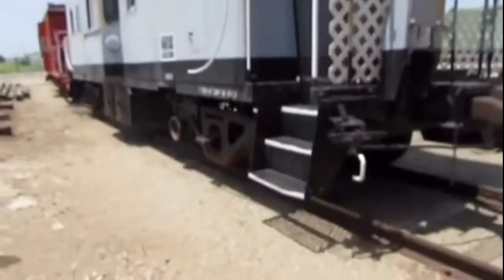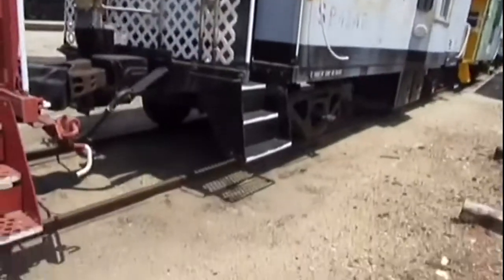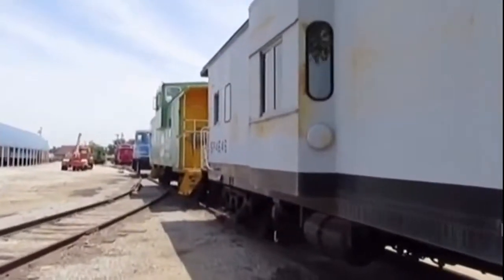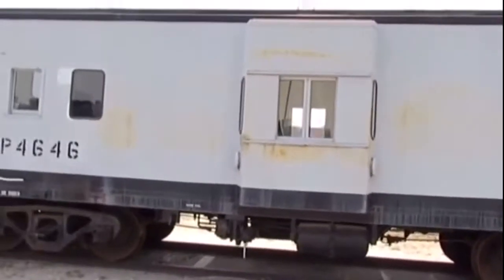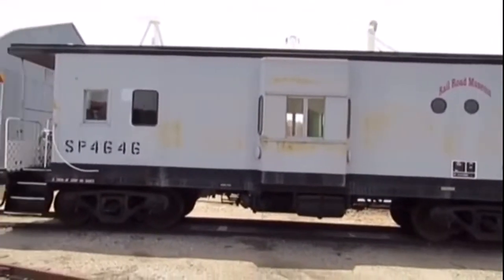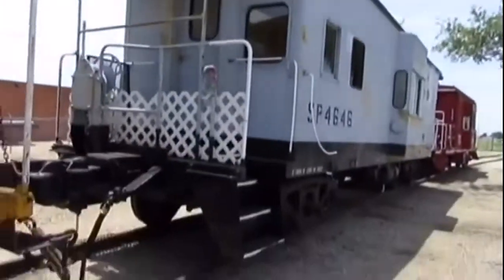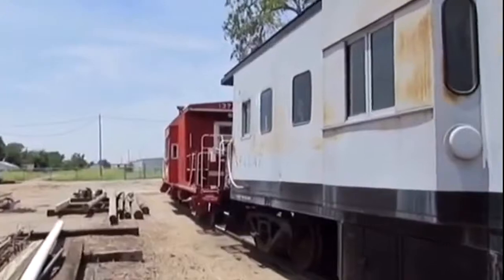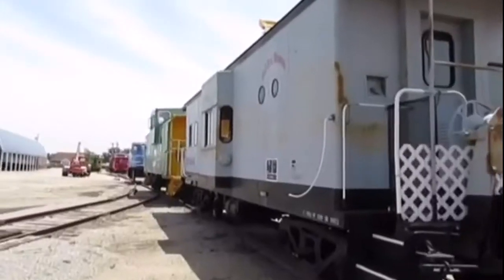Southern Pacific 4646 was built by Pacific Car and Foundry, which was for only Southern Pacific, and is a C-57 class bay window type caboose. Southern Pacific 4646 was used on freight trains many years ago on the Southern Pacific Railroad as the train crew's office. Then later on, it was retired and came to be part of the Railroad Museum of Oklahoma in Enid, Oklahoma, where it is today. And also, it is even used for the caboose excursion trains as well. Also, the caboose was once painted brown and is currently painted in a gray color.